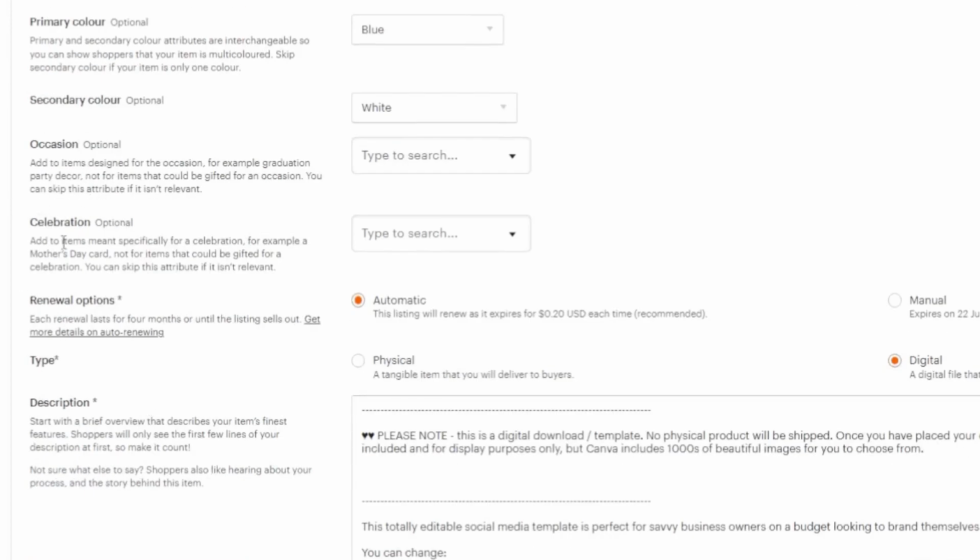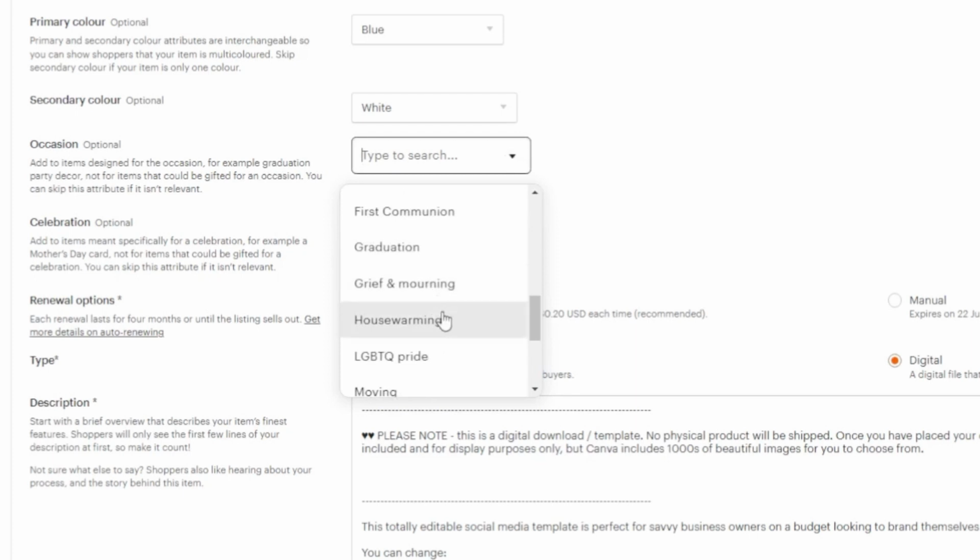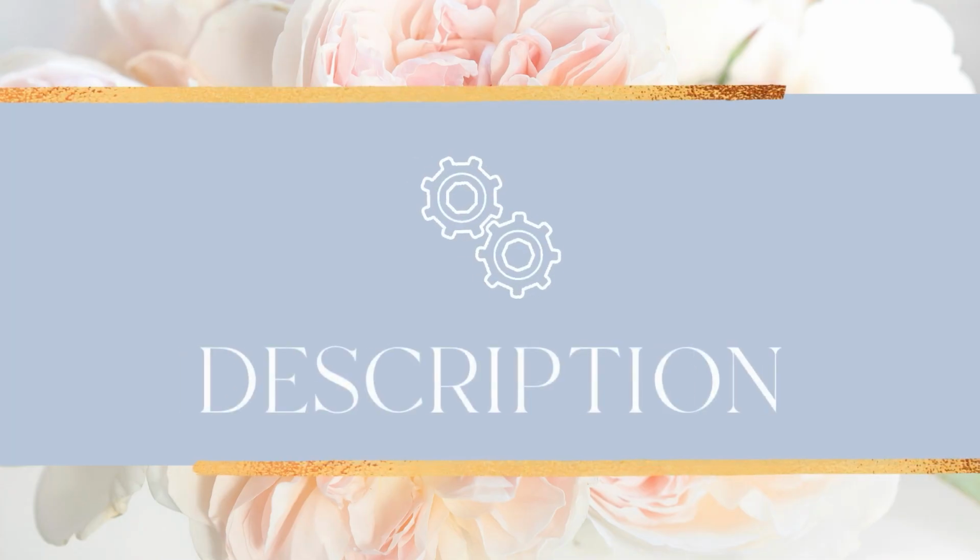And then we've also got these ones which are there. It depends on which category you choose for your main category, for example, templates, but you've got occasion and celebration as well. So if you can fill those out, if the predefined things which show up in here are relevant to your digital product, definitely fill that out. For example, first communion, if you have a first communion invite, it's very important to make sure you select this so that anyone who uses that tick box in the Etsy search, it's going to come up.